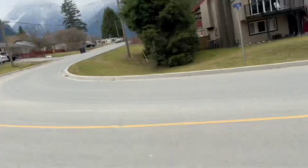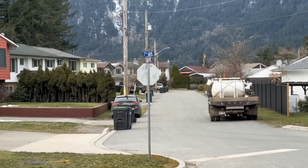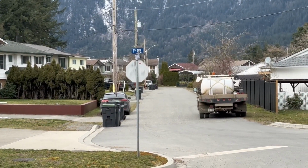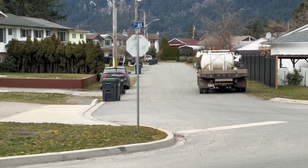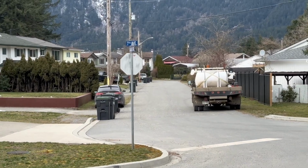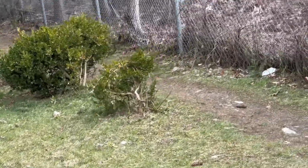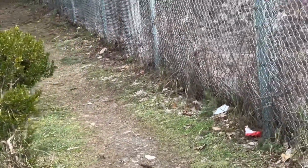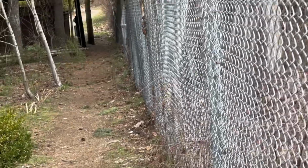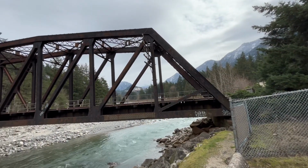Well, my guess is that if you follow that straight ahead, it'll take you right to the bridge. That's part of the old Kettle Valley Railway line, that street right there. If you go this way, I don't know, I guess we're allowed to. Looks like a pathway. Oh yeah, it's a pathway. Let's go follow it.